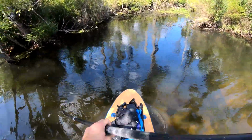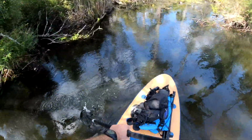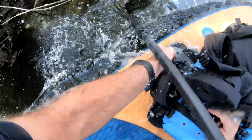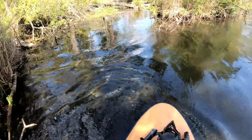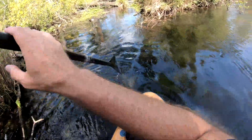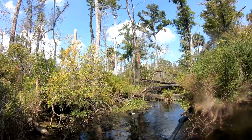First stop here is Fence Line Spring. As you can see, it's kind of hard to get to. In addition to a fence, there's lots of debris across the spring run. Fence Line Spring's listed as a 3rd magnitude spring. I've never been back in there to see it.